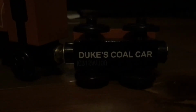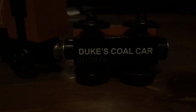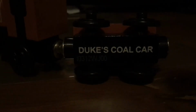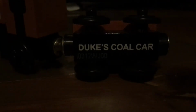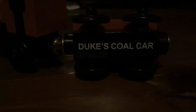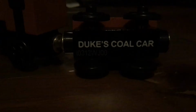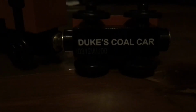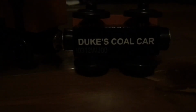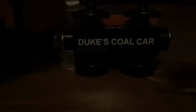Duke's real life basis, aka Prince, there are like 5 of them, I believe: Prince, Princess, Hamilton and Welsh Pony, Little Giant and Mountaineer. Even though they're narrow gauge engines, their tenders would still be known as tenders. They would be known as narrow gauge tender engines. Basically, this says Duke's coal car when it's not a car or a truck in UK terms.